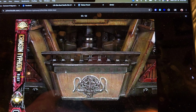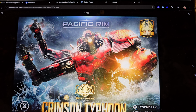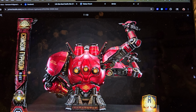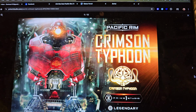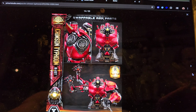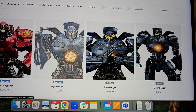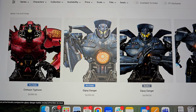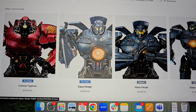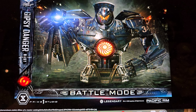It's a cool design, but I do think Gypsy Danger is cooler looking. The only cool thing about this is obviously the triple arm, but the actual main core body, I think Gypsy Danger looks better. I think it has more detail, especially with that giant middle part. Definitely cool though. But Gypsy Danger, with that giant thing right here, I think adds quite a bit to it. Plus, the face looks cooler. In general, the armor, I think there's just more to look at. So I do think overall, if I had to pick, this is still the winner.